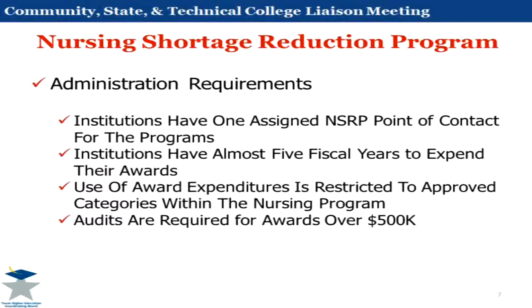Some of the administrative requirements for the program: institutions have one assigned point of contact for these programs that we provide information to and exchange information with. Institutions have almost 5 fiscal years to expend their funds, and the use of the award expenditures is restricted to approved categories within the nursing program. And lastly, audits are required for awards over $500,000.